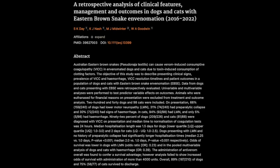Let's talk about treatment now. What role does antivenom play in managing these cases? Antivenom is definitely the cornerstone of treatment for eastern brown snake envenomation. The study found that giving antivenom did significantly improve survival rates in both dogs and cats. That's good news. But how much antivenom is considered enough? Did they say anything about dosage?